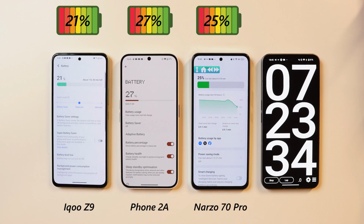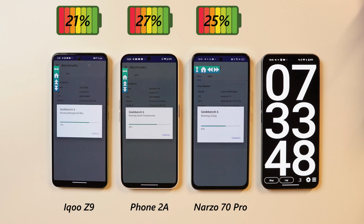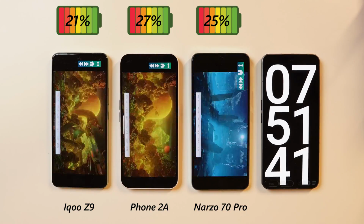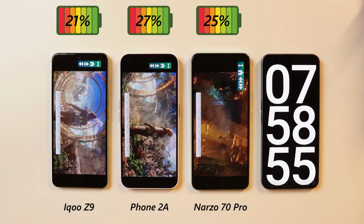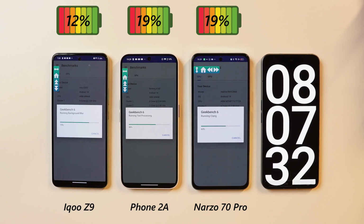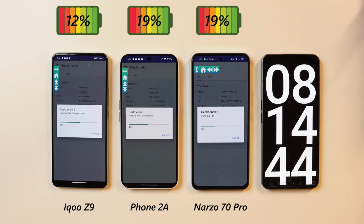One thing which we noticed in our testing, and that is that Narzo 70 Pro doesn't use its max potential while performing the benchmark testing. And why I'm saying that is because this device was draining least amount of battery while testing the benchmark, and it wasn't getting heated up at all. Generally this doesn't happen. This is something weird which I noticed here. Might be because of the processor or something else. I'm not sure about it.